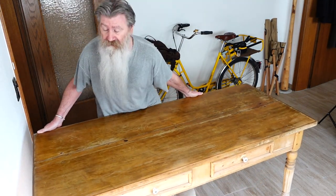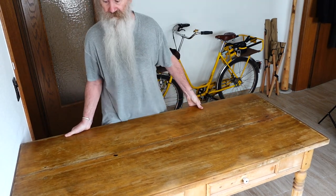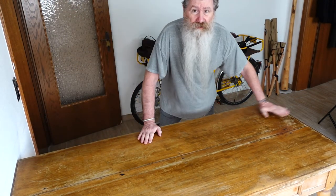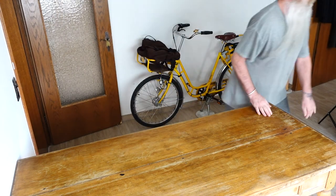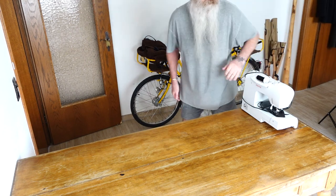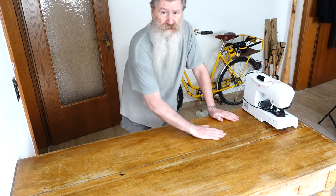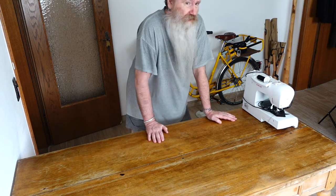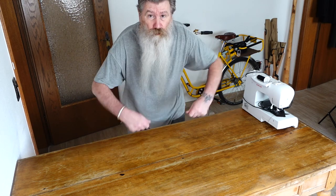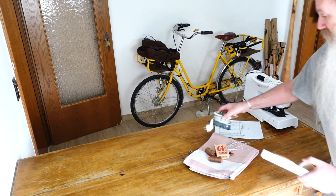It helps me having all the space I need, so I can actually walk around the table all the way and put the sewing machine here on the end, like so. Right on the edge, so I've got plenty of space for the material now. I need some space for folding it up, and I'm ready to go.